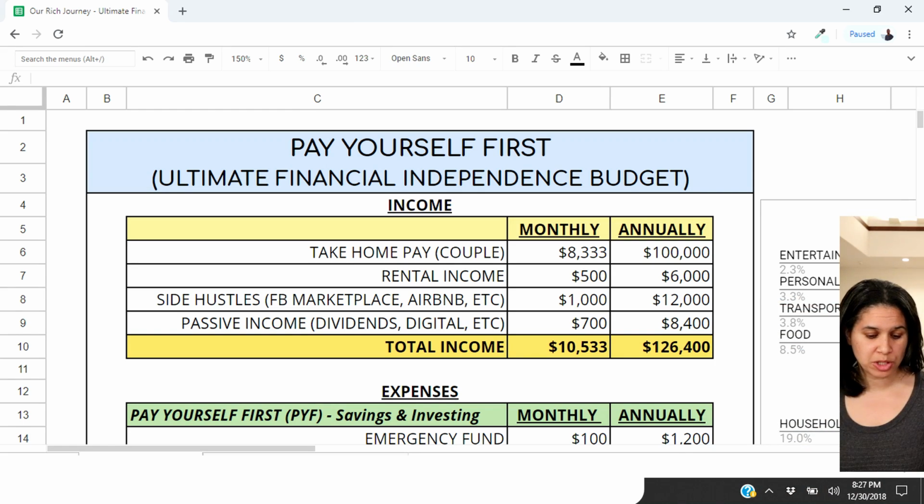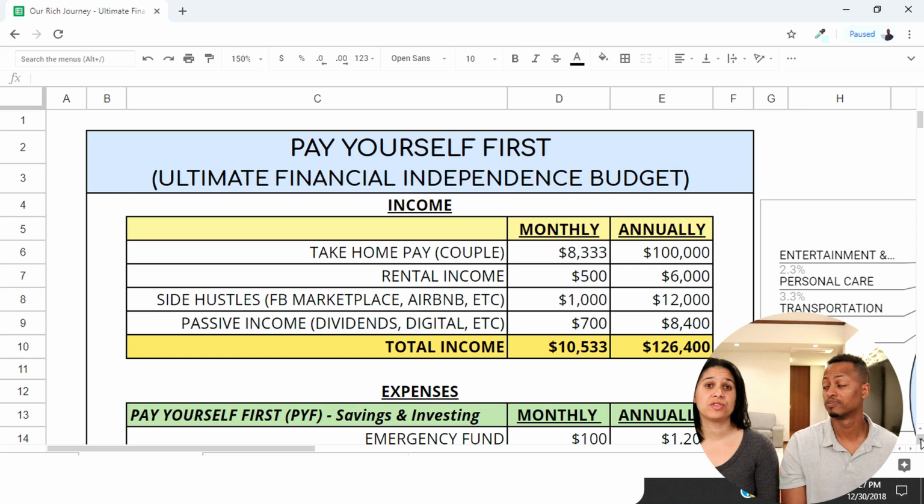So looking at this spreadsheet, we broke down income, and these are all ways that we make money. So there's take-home pay, rental income, side hustles, and passive income. And we've made videos about rental income, side hustles, and passive income. So if you're interested, you can go look at our previous videos on that. What we really want to stress here in this area is that income can come from various different forms. And that's what we really want to stress is that you have to not only diversify your investments, but also how you're getting your income.